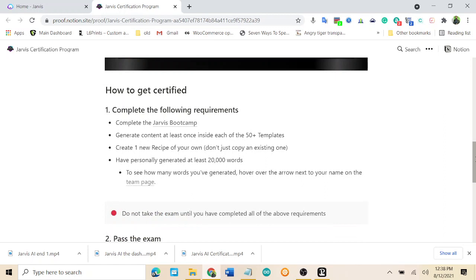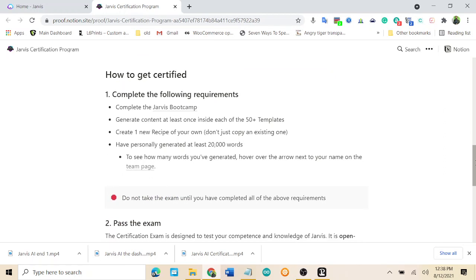So you're going to complete the following requirements. You're going to complete the Jarvis Bootcamp, which is what we're going to cover through these videos. We're going to generate content at least once inside each of the 50 plus templates. There's a lot of templates in Jarvis to do different types of copy work, to do different types of writing. And we're going to go through each of these. So I know it's a lot, but we're going to go through a lot, and it doesn't take long to show you each of these.